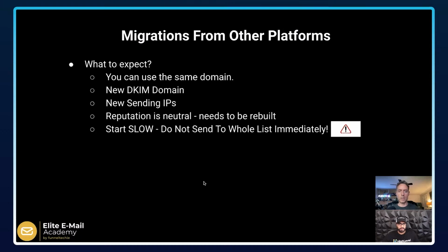Let me continue on to the next one. Okay, so on the topic of migrating from an existing platform into GHL for your marketing efforts, that sounds quite daunting, but in actuality, it's pretty easy. And so these are just some fundamental things to keep in mind. So this is what you can expect, right?